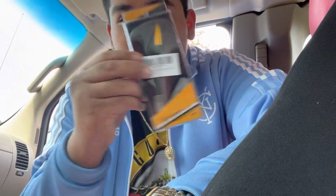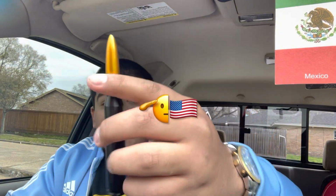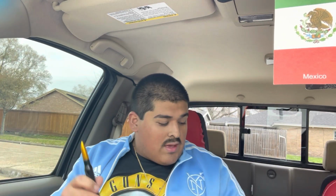Let me take it out of the box so y'all can see. It has the American flag and then the gold point, so it's like a bullet. Pretty cool, because I have the long one. I didn't like it, so when I saw this, I got this and some stickers, but the stickers haven't come in yet. I'm gonna go put it on.